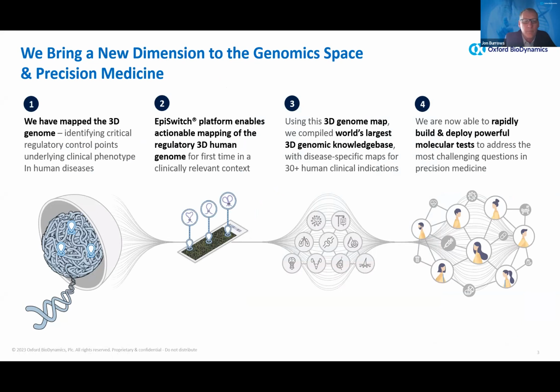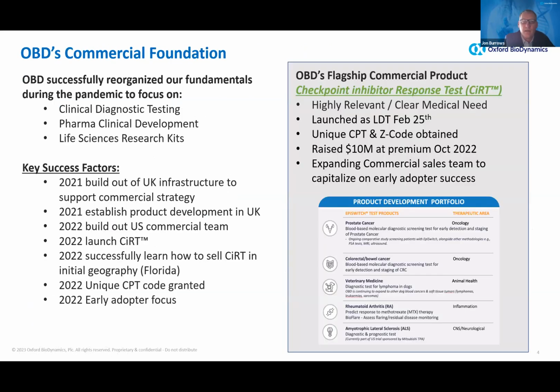And we're bringing to the market a reduction to practice of that, where we've mapped the 3D genome and we've compiled this 3D genomic knowledge base. And what that's allowing us to do is to very rapidly build and deploy powerful molecular tests. So that's the background I just want to keep grounding everybody in. And what we've decided to do with this is to focus on the checkpoint inhibitor response test.